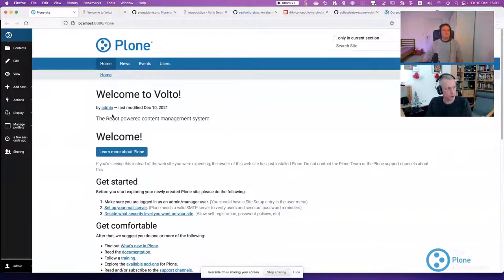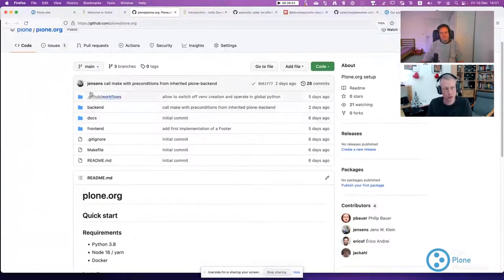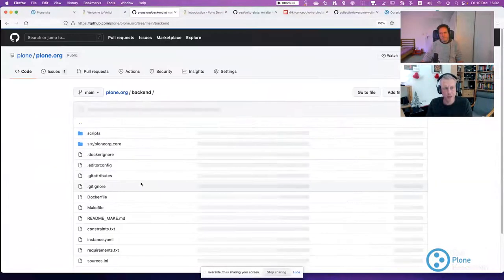To show you a bit more, Philip just showed a Plone 6 backend with all the content migrated using collective export import from the plone.org website. And of course, it looks a bit, well, not bleak, but it's the basic core Plone view that we have over there. Let me show you what you can also follow along with if you look at plone.org. This is the repo that Philip just used and is now working on in the back end here.